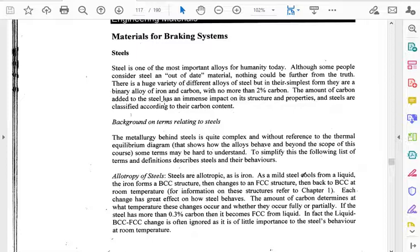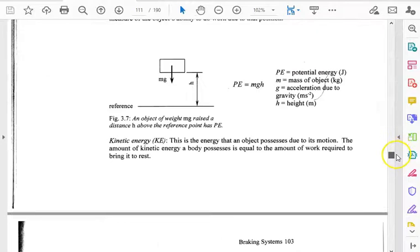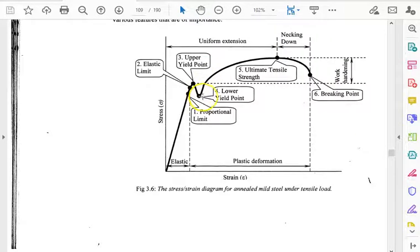Steel typically can't have more than 2% carbon. Even 1.5% is pretty high. The vast majority of all steel products have 0.3%, or 1/3%, of carbon. That's the third most important thing you need to know. And that steel has a yield strength. Let's go back to our diagram. Steel has a lower yield strength of 300.